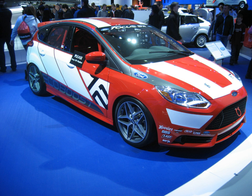255 PS, 188 kilowatts, 252 horsepower at 5,500 revolutions per minute, 270 pound-feet, 366 Nm at 2,000 to 4,500 revolutions per minute: 2012 Ford Focus ST. 290 PS, 213 kilowatts, 286 horsepower at 5,500 revolutions per minute, 310 pound-feet, 420 Nm at 1,900 to 3,500: 2008-2017 Caterham. 305 PS, 224 kilowatts, 301 horsepower at 5,500 revolutions per minute, 366 Nm at 2,500 revolutions per minute, Ford RPE Radical Performance Engines: 2011 Radical SR3 SL.